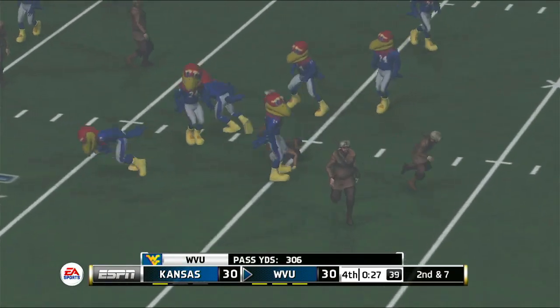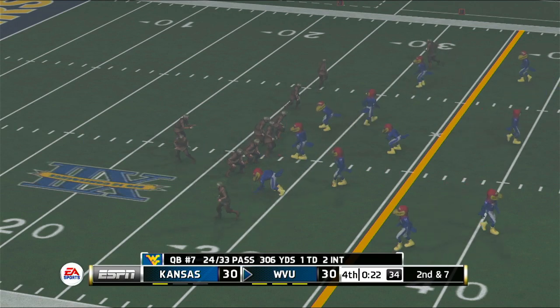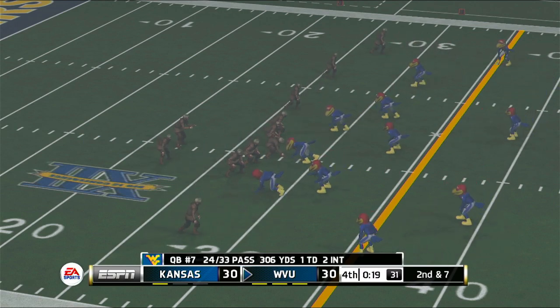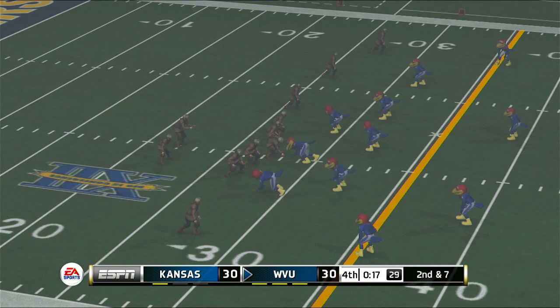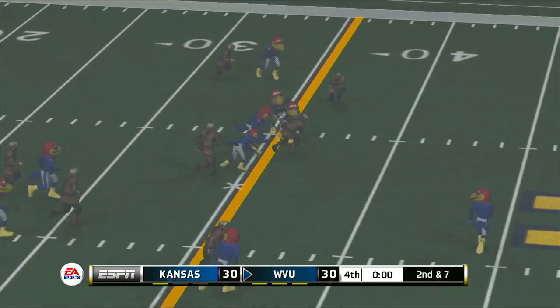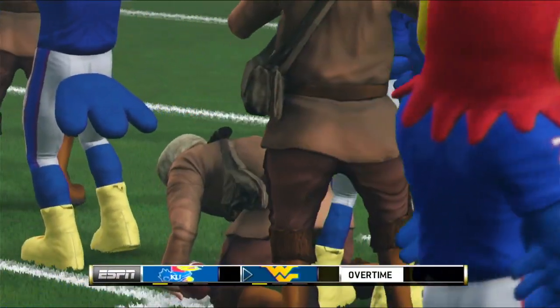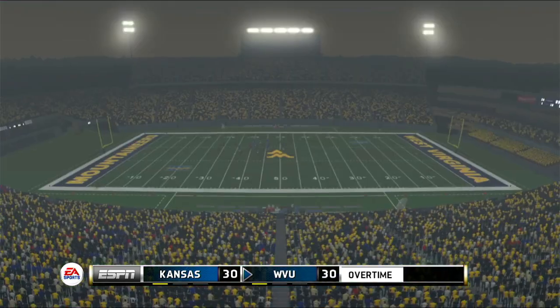It's all about chipping away at the defense. Even short yardage completions can have a way of building a quarterback's confidence. Fun, folks, but we're not done yet because this game is heading to overtime.